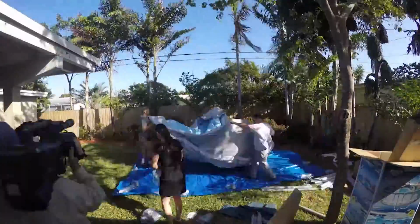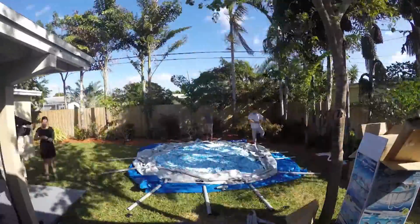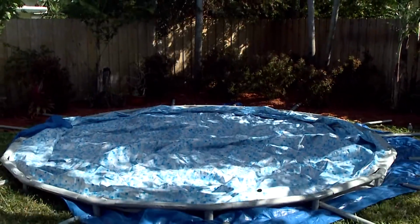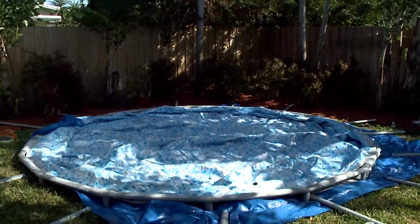You can take it down and store it when you're done using it. The Bestway Power Steel pool comes in a variety of sizes and some different shapes. What we use today for this homeowner is the 14-foot in diameter by 48 inches deep Power Steel pool that fits perfectly in the corner of their backyard.